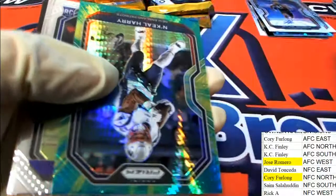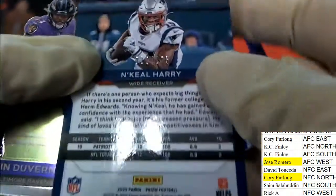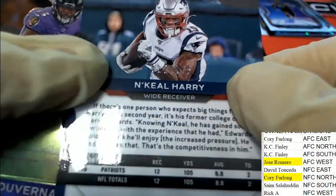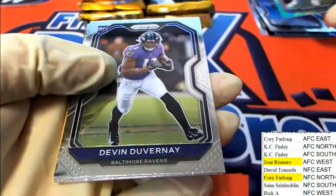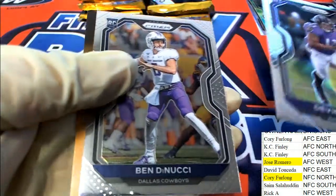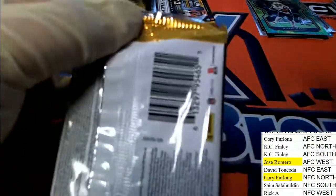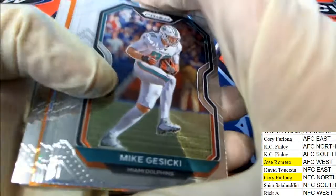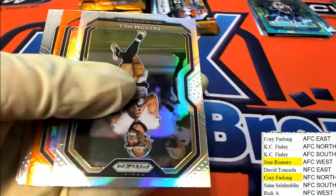Everything ships. Here is a Patriots Prizm, 22 of 175. AFC East. Silver.